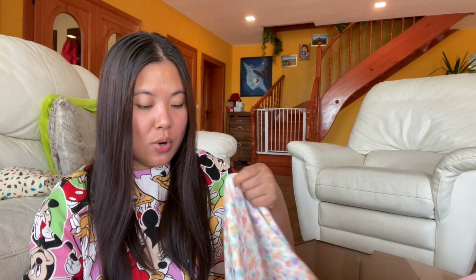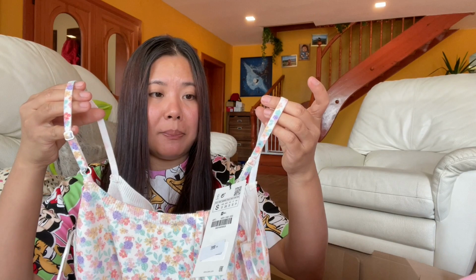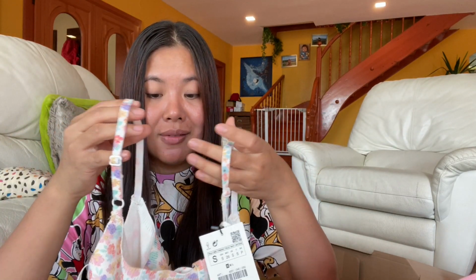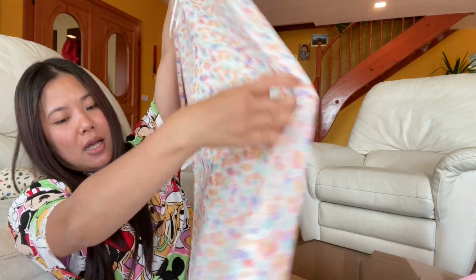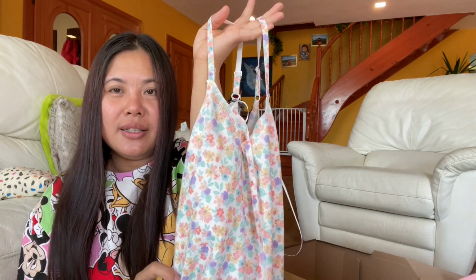And then the next one is in this print. This is also a dress, and this one is cheaper than that one. This is 799 crowns. I'm worried about the strap though, because it's thin, and you know me, sometimes I carry Adam. But this is a midi dress as well, and I like the print. Ang lakas maka-white ng skin. Diba?